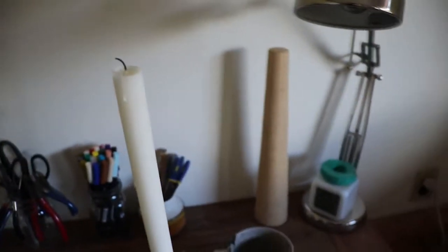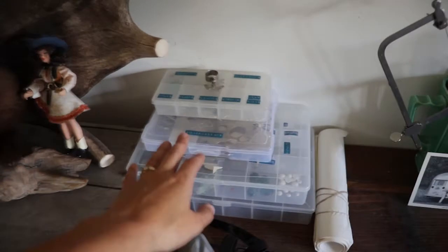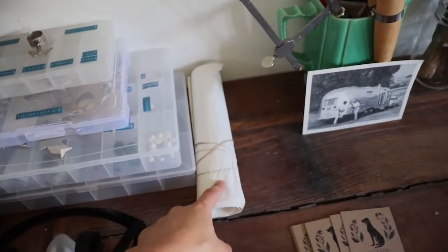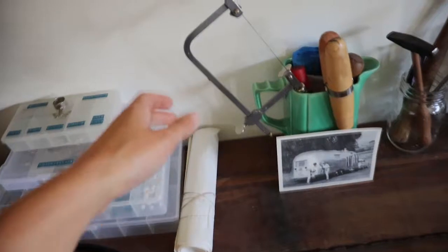Oh boy. I have my tools set up at the back there, and these are my stones and whatnot. I have them organized into little compartments. I have some tracing paper, which I find is the easiest thickness of paper to draw something on. Cut it out, glue it to silver, and then I can saw it out with my saw.